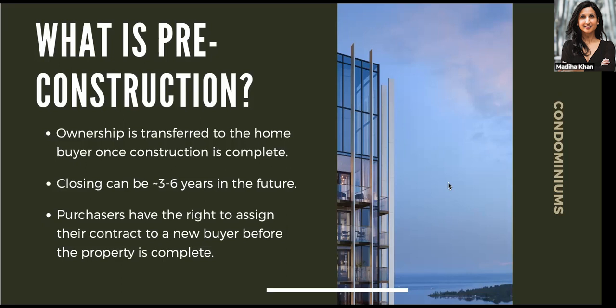Ownership of the property is only transferred to you once it's ready, which is different for each project you invest in. It could be 3 to 5 to 6 years, depending on the project, depending on the builder's construction timelines. So your ownership, the title, is transferred to you once the property is ready and complete and you get the keys at final closing. So when you're signing for the property, you're just signing a contract with the builder. Closing can take 3 to 6 years, depending on the project's timeline and construction timeline.